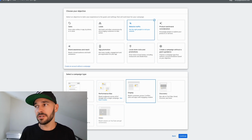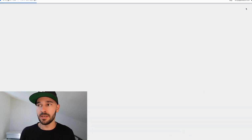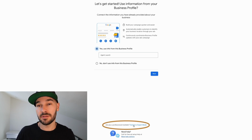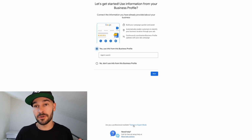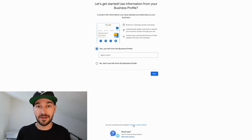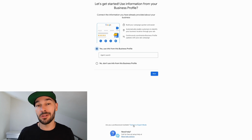So basically, once you get your account set up, you're gonna go in here, and this is the starting point: choose your objective, okay? Now, when you go to ads.google.com, you're gonna get hit with setting up your account. And in some cases, there's gonna be an option where you can switch to expert mode down at the bottom. Highly recommend you do that first before following along with this tutorial. If you can't find switch to expert mode, stop, pause this video, go figure out how to get into expert mode, and this tutorial will make a lot more sense.